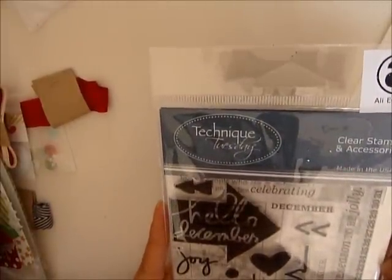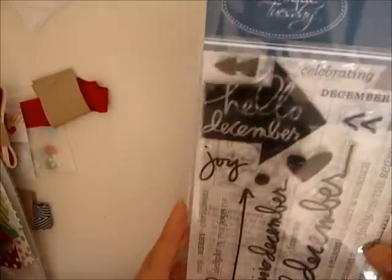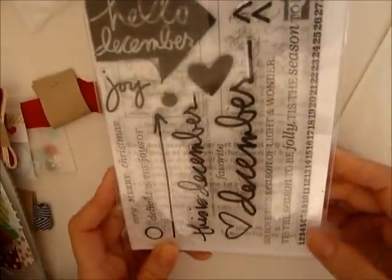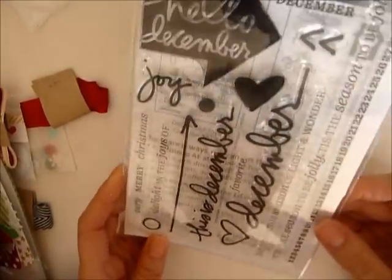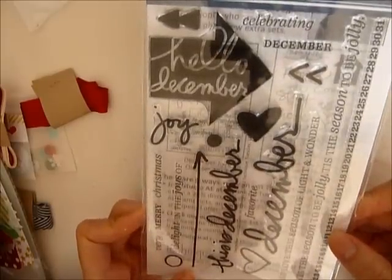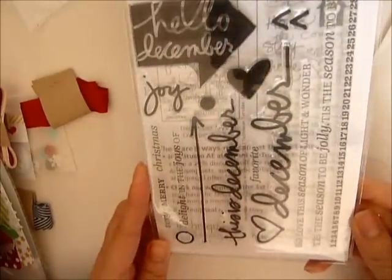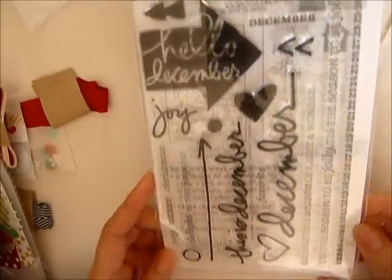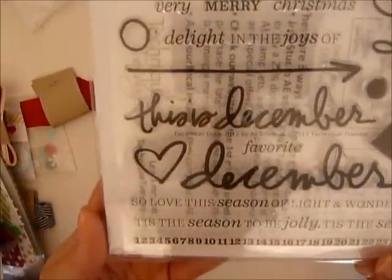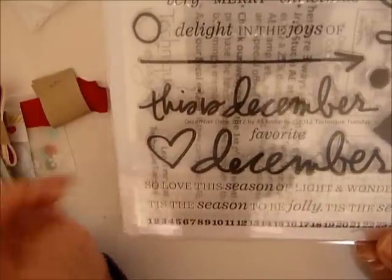I would think this is exclusive. It is the... Sorry, I just forgot her name. Ali Edwards stamp. Oh! No, this is not exclusive. This is just her December stamp. Does it sound like I'm complaining throughout the whole video? I'm not. This is just how I am. Yeah, this is definitely not exclusive. I've seen this and yeah, they have it on sale now.